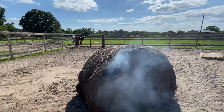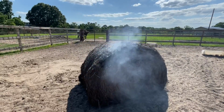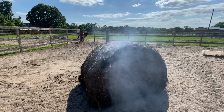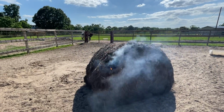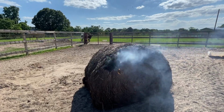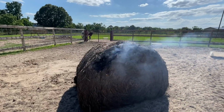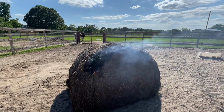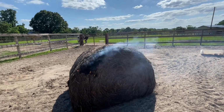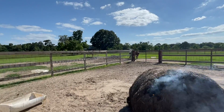You have no idea how. I don't know if it's efficient or effective, but it's like that Raid commercial. Raid! And all the bugs scatter. At the mere sight of this kind of smoke or the smell of it or whatever, it just sends mosquitoes and gnats and horse flies and just all of those pesky things. It puts a barrier. It puts a smoky barrier over our pasture.